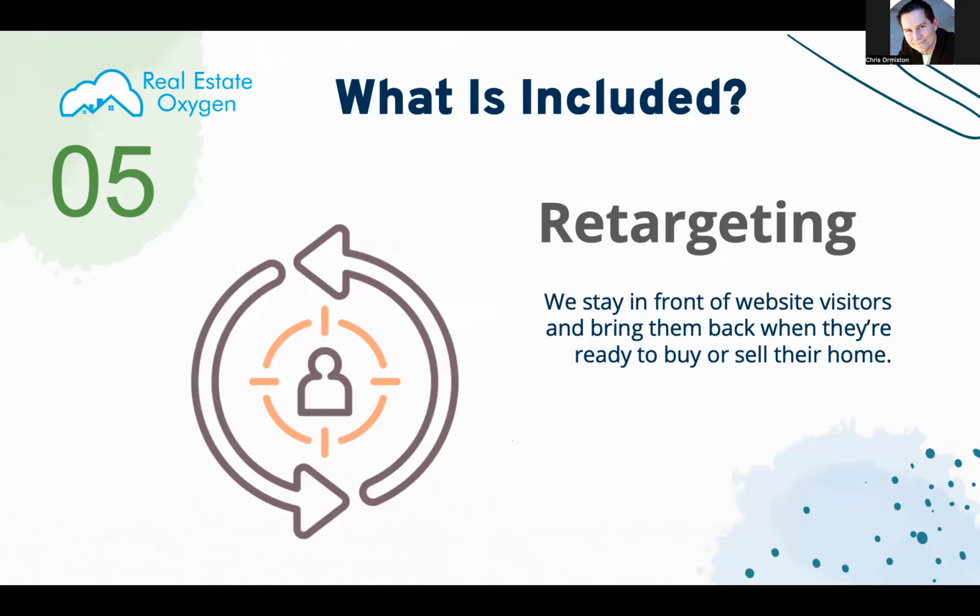Now, another thing that we do for you is something called retargeting. I'm sure you guys have heard of that before, but for those of you who haven't, or don't understand 100% of what retargeting is, basically, if they go to your landing page or your website, and they check you out for a few minutes and then they leave, most of the time they're like ghosts. They're gone forever. There's no way to contact them because you don't know who they are.